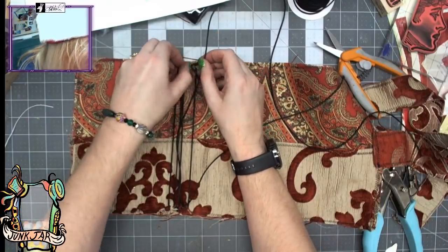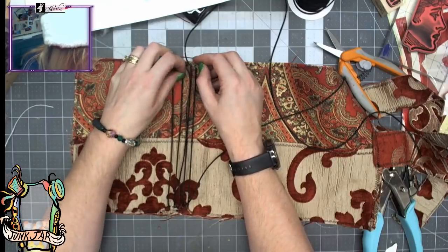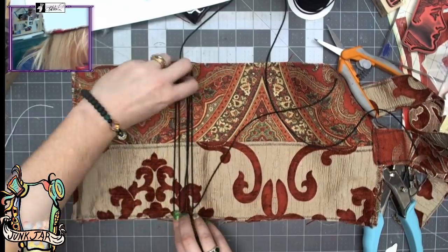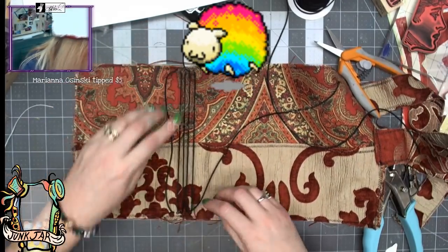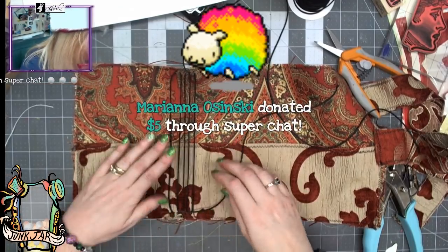Just keep adjusting. And what's nice about this is because I didn't cut it off, if you have a journal page or an insert that's kind of thicker, you'll be able to give it some adjustment.